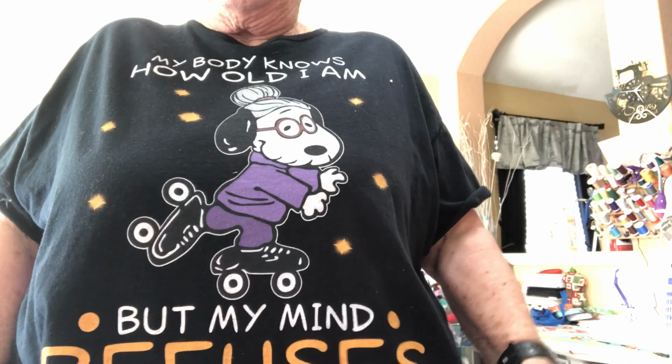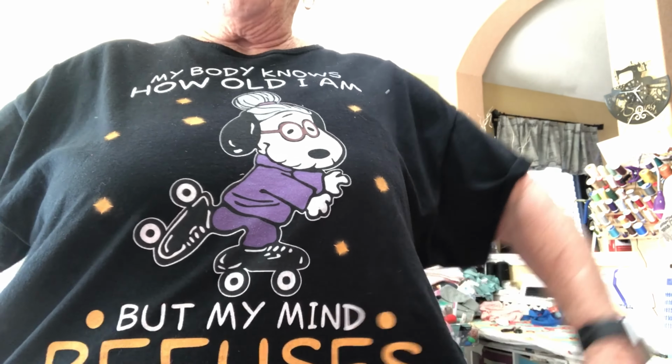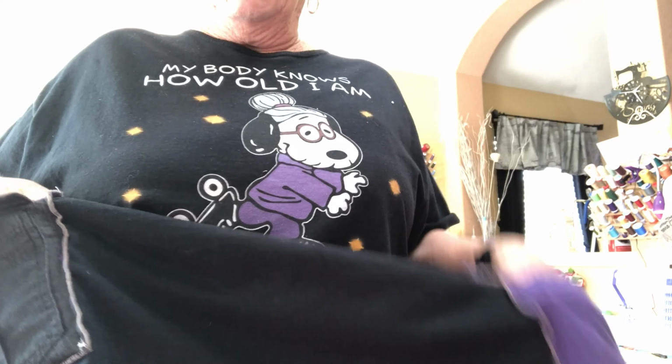My t-shirt ones like this, I like this one, and it says something about, my body knows how old I am, but my mind refuses to believe it. And so you can read this backwards. And I kind of think that fits and suits me. And of course, it has pockets in it. And I like making these with pockets because they're a kind of a cheeky way of wearing things.